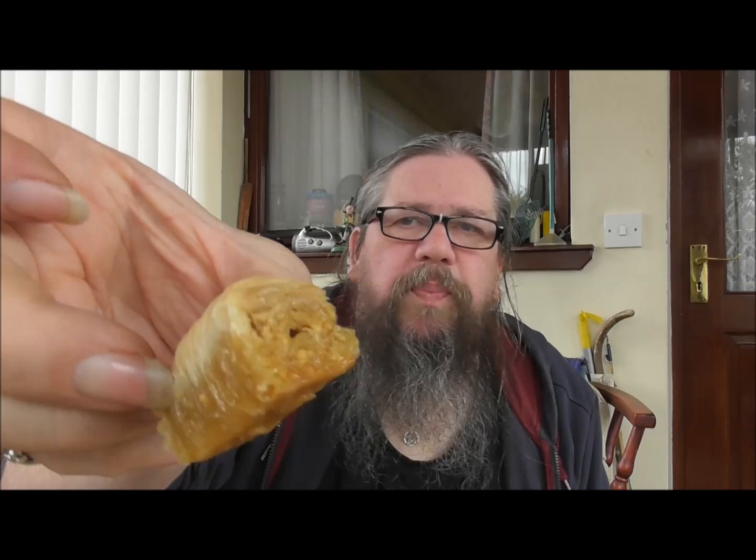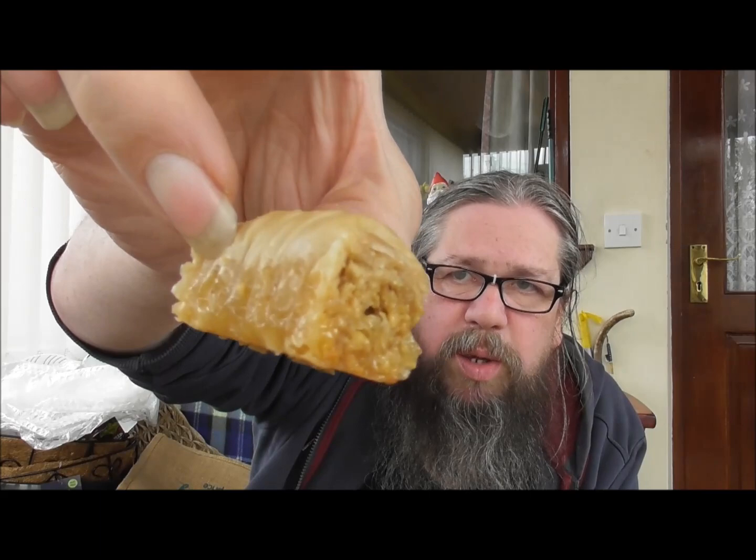Ooh. It's like a wrinkly top on it with a filo, syrup on the bottom, like crushed nuts in the middle, all held together with syrup. It says a light coating of syrup. Again, if that's a light coating, I'd hate to see it if it wasn't. Right, I'm going to bite this one in half as well. I actually feel the sugar rush hitting me now, and I don't usually get that.